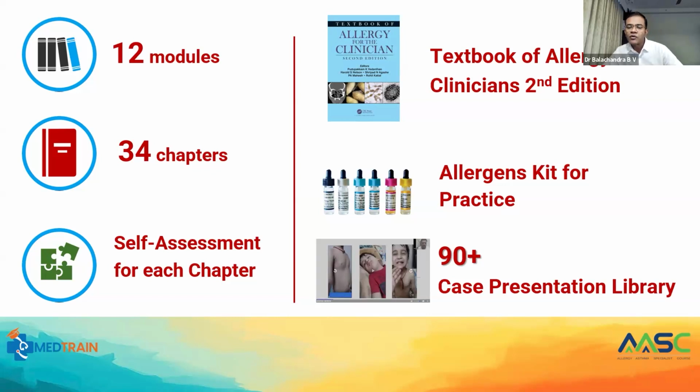You will be getting a textbook as a part of the course. That will be the second edition, from Professor Vedantan sir and his team, Allergy for Clinicians. You will also get an allergy test kit. Why we are doing so much is that we want you to practice allergy. We want you to practice skin prick test. So you will be getting a kit designed by us, which is most relevant to your practice.